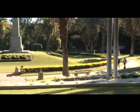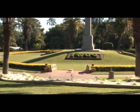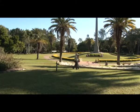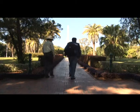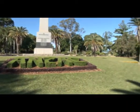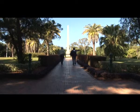Now, if you're looking for the perfect location for a relaxing afternoon stroll in a tropical paradise, then you've got to come and see Rockhampton's Botanic Gardens. They're regarded as one of the best in regional Australia, and I caught up with the Visitor Services Officer here at the Gardens to find out what makes them so special.